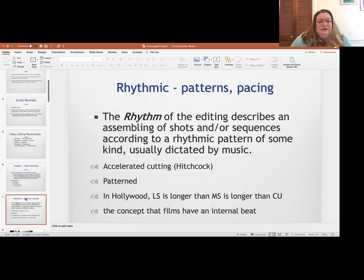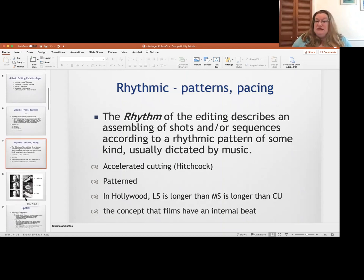All right. Sometimes the pattern or the rhythm is also dictated by music. So let's say I'm going to put together this 1-minute promo video and I want to put some music in there. The music could affect how quickly or slowly you edit as well, because you're not going to cut really quickly to a slower piece of music and vice versa.